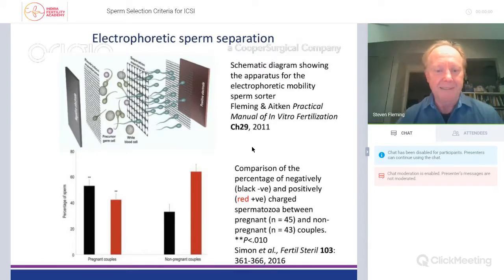And in fact, there was a study that was reported a couple of years ago. You can see in this bottom graph here, they compared what percentages of negatively and positively charged sperm the male partner had, in terms of whether they achieved a pregnancy or not. And you can see that on the left-hand histograms, the pregnant couples had significantly higher levels of negatively charged sperm and significantly lower levels of positively charged sperm compared to the non-pregnant couples.